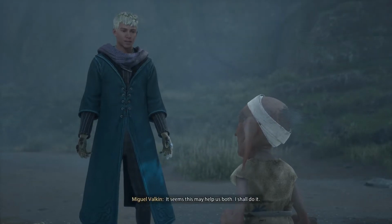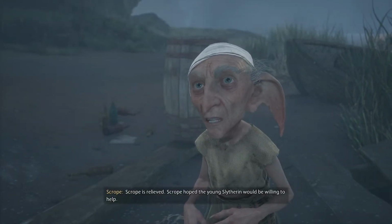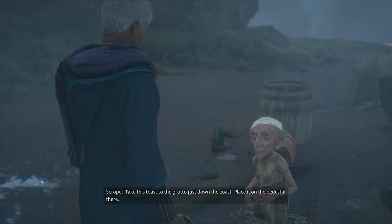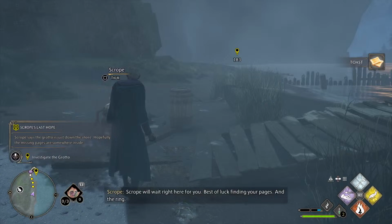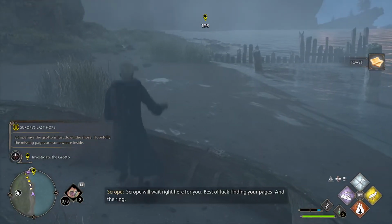It seems this may help us both. I shall do it. Scrope is relieved. Scrope hoped the young Slytherin would be willing to help. Take this toast to the grotto just down the coast. Place it on the pedestal there. Good luck. Scrope will wait right here for you. Best of luck finding your pages. And the ring.